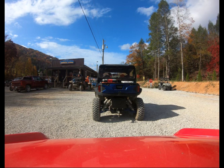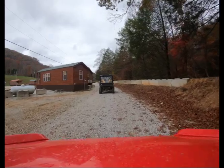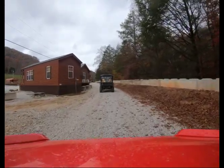But they do have fuel here, and if they're out here, you can go to their other store across the street and get fuel. And there's another couple places you can get fuel off some of the trails, or off one of the trails.